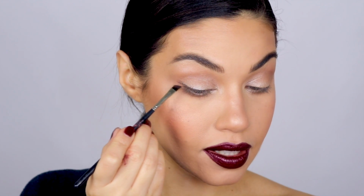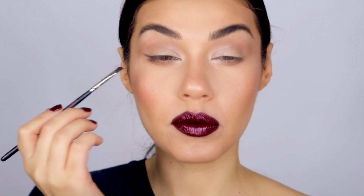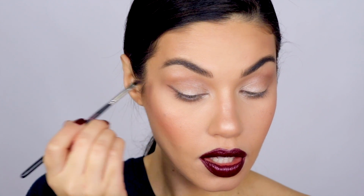I don't want this to look like liner. I want this to just look like it's my natural lash line, but a bit defined. That's pretty. I really just wanted to do this step to extend the shape of my eyes, so it makes your eyes look a bit more elongated, a bit wider and bigger.